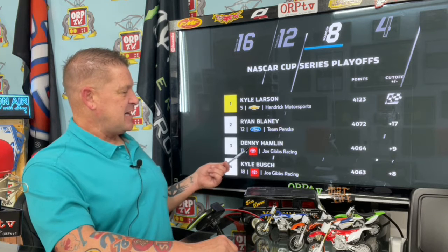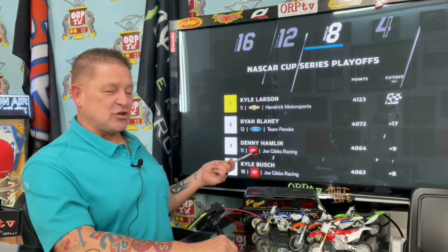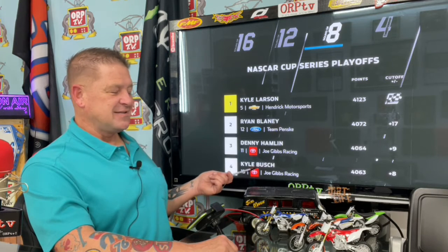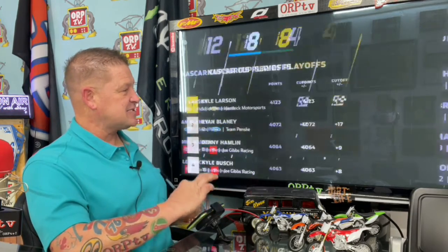Denny Hamlin, after cussing everybody out, he's up to third. Kyle Busch, here he comes. Couple races left. Kyle Busch getting hot at a good time if you're a Busch fan. Chase Elliott is right there below the line, but still in it. Keselowski, Truex Jr., and Joey Logano. Those four are just outside but on the bubble.